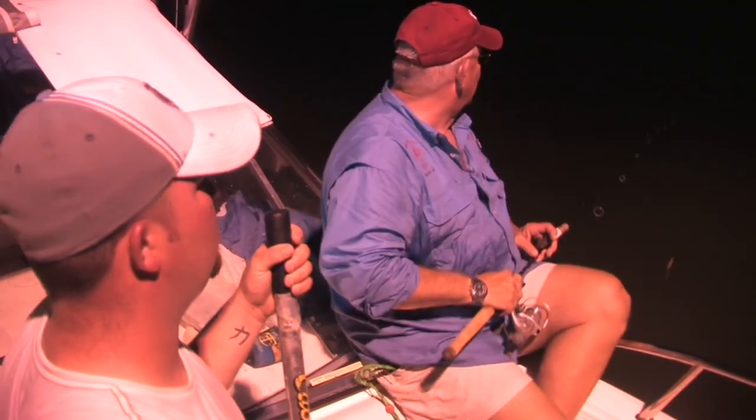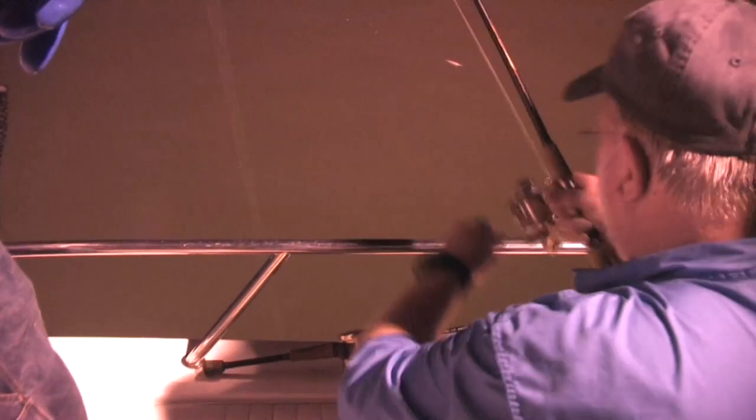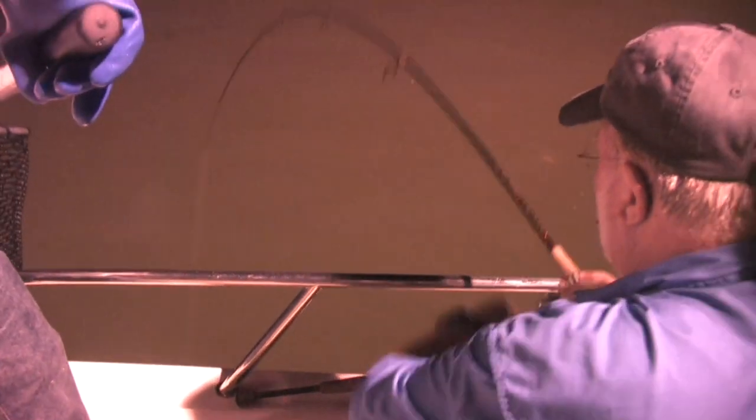While the locals really wanted to load up on the good eating speckled trout, the crew from Arkansas was definitely more interested in the hard fighting redfish. Redfish up to 36 pounds have been caught off this platform recently, but we'll have to settle for this little one to begin with. All right.